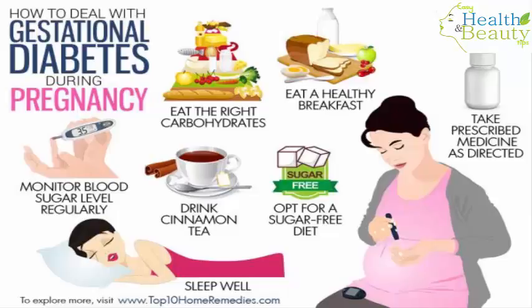Note, before starting or continuing any form of physical activity during pregnancy, always consult with your obstetrician or midwife. 6. Opt for a sugar-free diet. No matter how much you have a craving for something sweet, you must be strong enough to survive the last few months of your pregnancy without sugary foods.